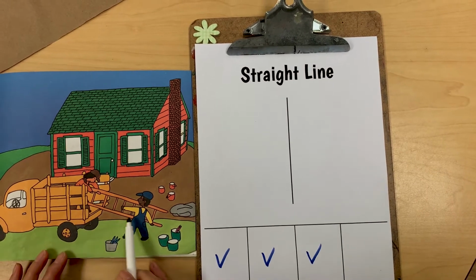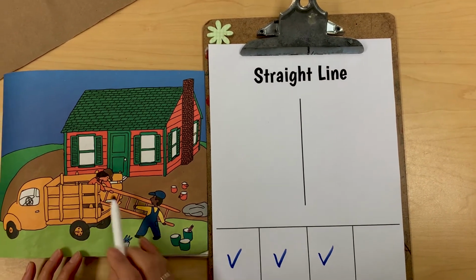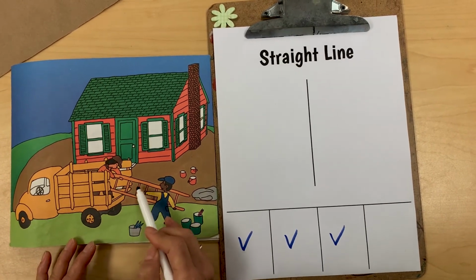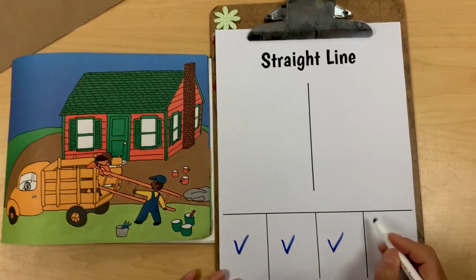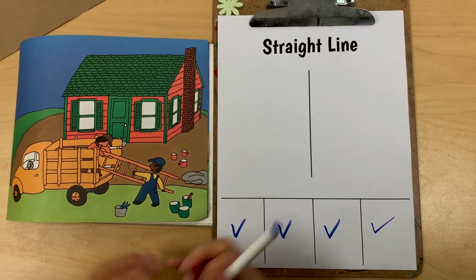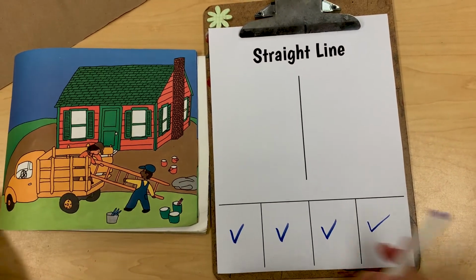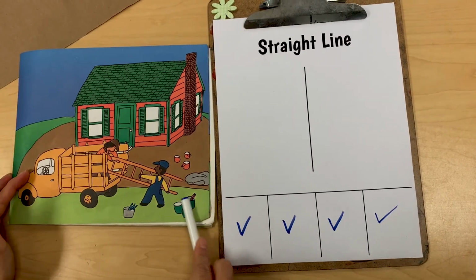I would say ladder. This is tricky, but ladders are made out of a bunch of straight lines. Here we go, and I'm sure we have more in this picture. I hope you can find all the straight lines from these pictures.